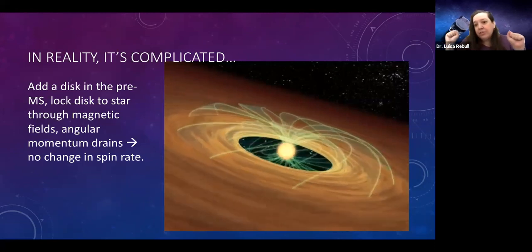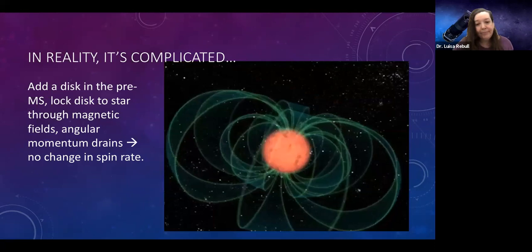And so even though the star is trying to spin up as it's condensing, it's also dragging the magnetic field through the disk. And the disk says, oh, no, I'm not going to let you go that fast. It's going to grab onto those magnetic field lines and keep the rotation rate slow. So even though the star is condensing onto the main sequence, you would think it'd be spinning up. But if it has a disk and if it's locked to the disk, then it doesn't spin up at all. It's draining angular momentum through the magnetic field to the disk.